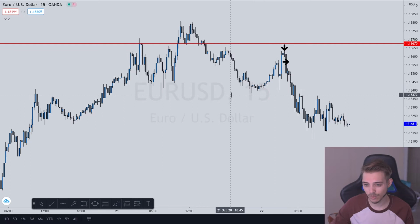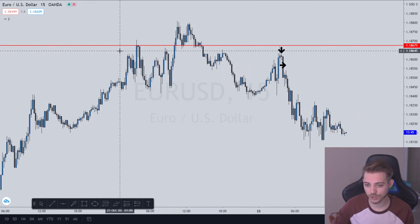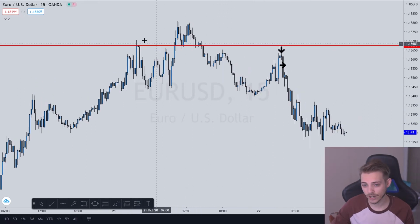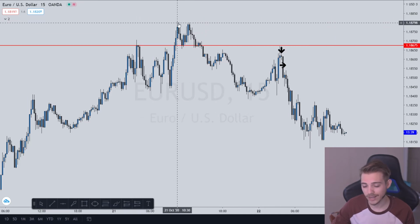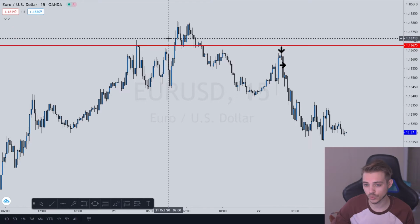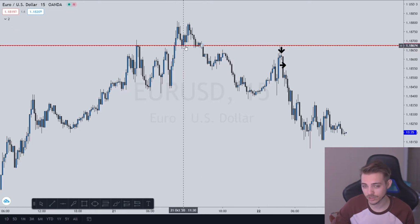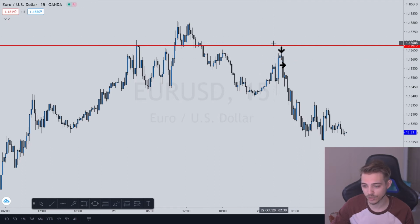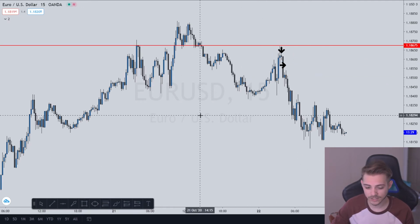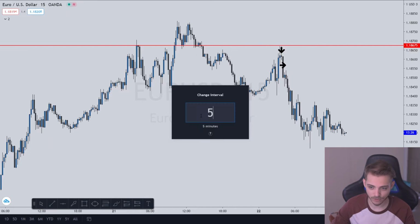So essentially what I was waiting for was either for price to create a head and shoulders pattern, because we have a left shoulder here, we have a double top here, and I was just waiting to see if price was going to retest the neckline of this double top or if it was going to create some kind of right shoulder before dropping.